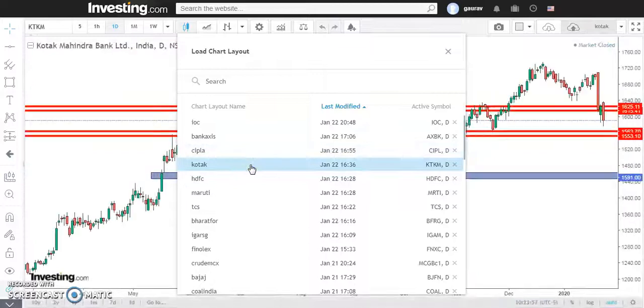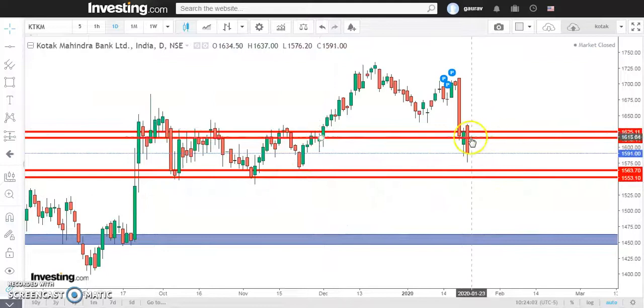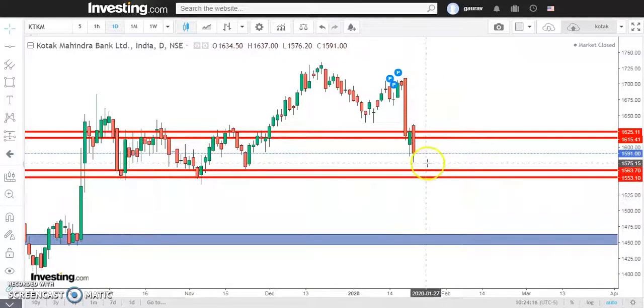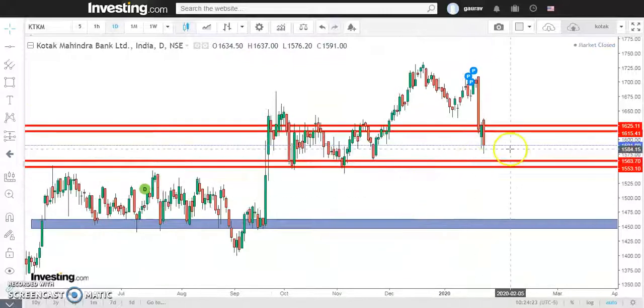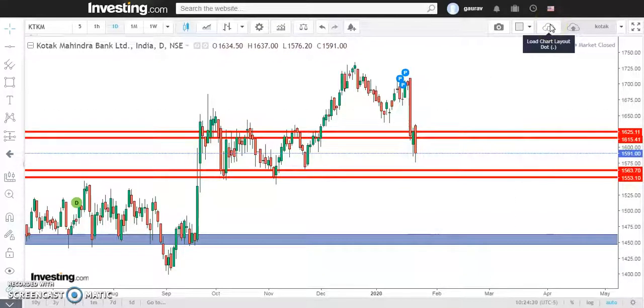Another stock I will be discussing is Kotak Bank. In Kotak Bank, this area is now a stiff resistance, 165 to 25. If it bounces toward this area and gets rejected, we can most probably hit the red zone, which is 156 through 53. If this holds, we can see some bounce. So we can play both sides if price action gives us an entry. These are the levels to watch for intraday in Kotak Bank. These levels should be noted.